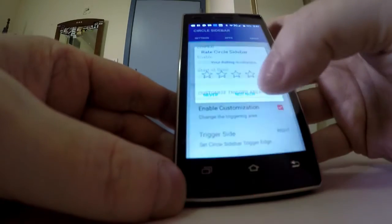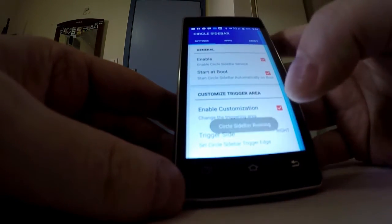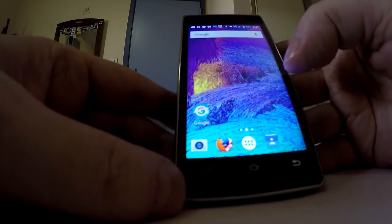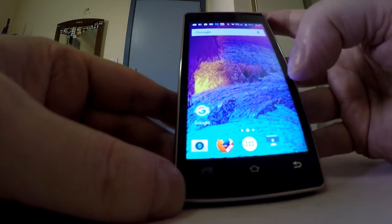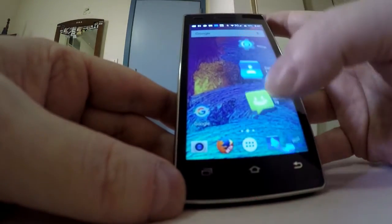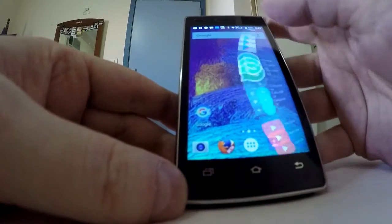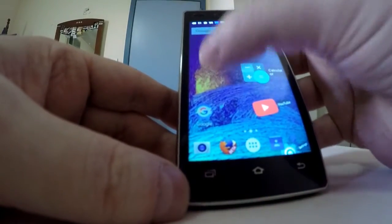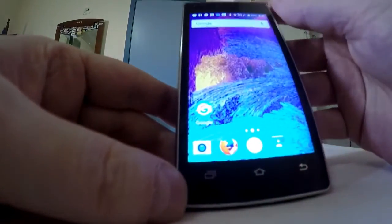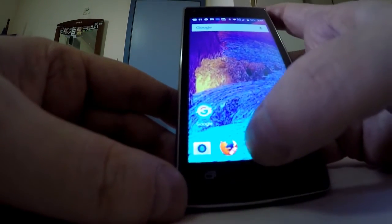I downloaded this Circle Sidebar, which I thought was quite a good app. I'm going to use it on bigger screen phones, certainly when I get that G&E E8, which will probably be coming on Sunday. This is quick access. I really liked it. Not really needing it for a 4-inch screen, but I thought it was good. It's called Circle Sidebar.